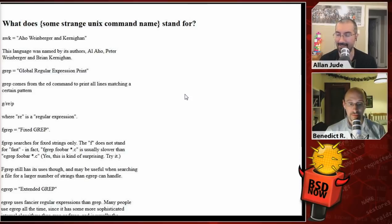So next we have a very interesting one. Have you ever wondered why all of the names of the tools in Unix are really strange? Yeah, we cannot comprehend. Where did they come up with some of these names? Like, why is awk called awk? Well, actually, awk is named for the three people who invented it: Al Aho, Peter Weinberger, and Brian Kernighan. So they're three. The first letter of each of their last names is A-W-K.